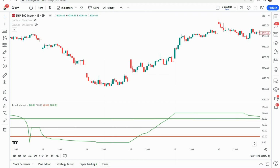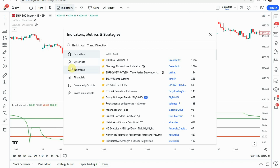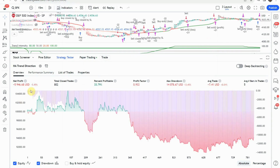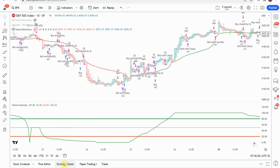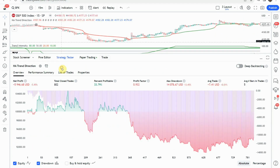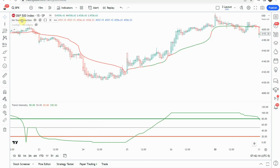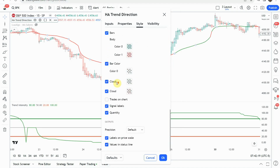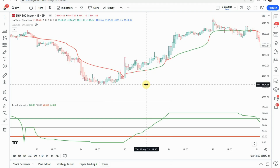The next indicator that we are going to put on screen is going to be the Heikin-Ashi trend direction. It's going to be this one right here, which is a strategy indicator. When you add this one to screen, it'll pop up like so. And so you'll just close the strategy test. I'm going to go ahead and close out of that and add this here. What you'll do is you'll go into the settings and you will go into style and you will turn off the trades on chart. Everything else is on default.